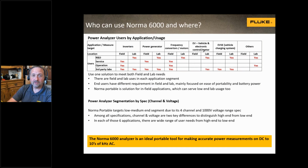The usage cases, again, who can use it and where, is really pretty broad. The real purpose of it is renewable energy, or anytime you need to do DC and AC power measurements, or commissioning work. If you're commissioning a power installation, and you want to make sure the efficiency and power measurements you're getting are what was specified in the contract, then the Norma 6000 can be used for proof of concept, or proof in the field after the installation's been completed. And the large display makes it pretty easy to use for that.